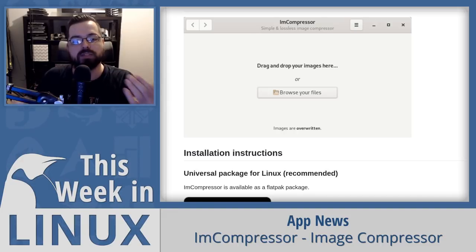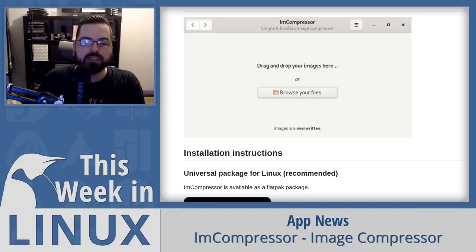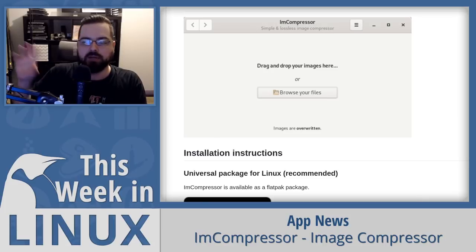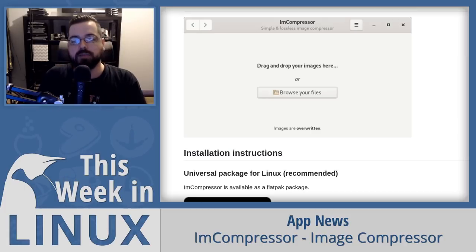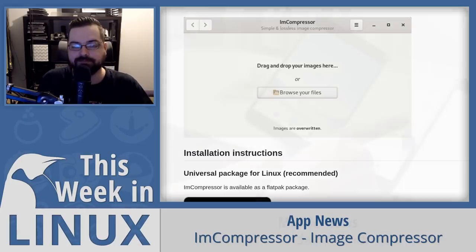ImCompressor is for people who want simplicity and ease of use for this task, because maybe you don't do it often, but you still need to have it as an option for when you do. Let's say you write blogs and you want to have a couple images here and there, but you don't have to do hundreds of images all at once. This is a great option for those types of use cases. So ImCompressor, I'll have a link to it in the show notes below if you're interested.